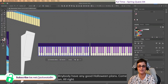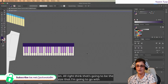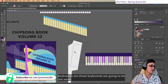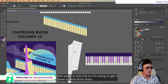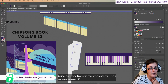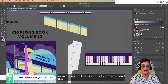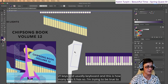Alright, I think that's gonna be the size that I'm gonna go with, because the keys in the background on these keyboards are gonna be the same as this one. So I'm trying to get a base to work from that's consistent, if that makes sense. 41 keys is an unusual length keyboard. Yeah, I'm following this keytar from Korg, and this is how many keys it has. So I'm trying to be true to the source material here.